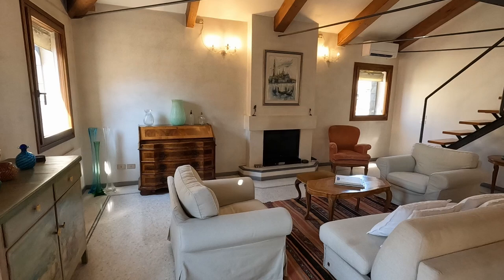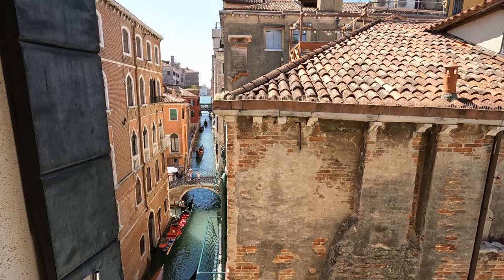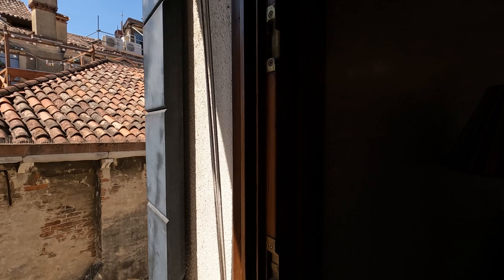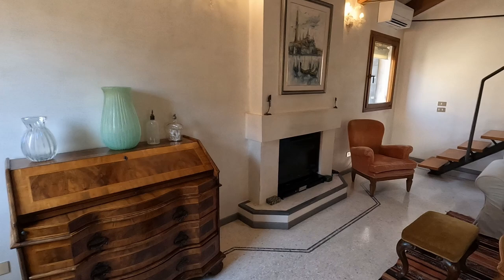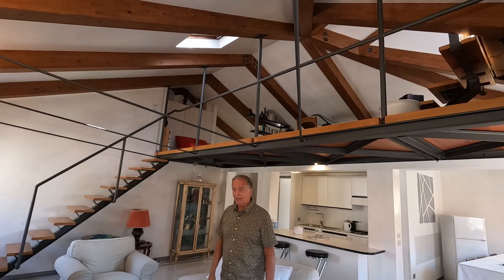And then we'll head back into the living room, but before we go too far, there's also more windows, and again, just show the view of that canal. And also you can see some of the clay tile rooftops of our neighbors' places. And then back around into the living room. We've got this beautiful high ceiling again with these beams, and there is a loft area up top. And I'm going to take you up there now.